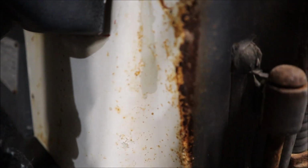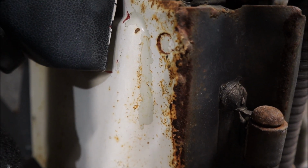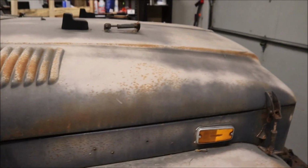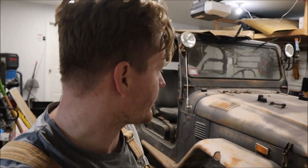It's almost like a pearly, kind of a pearly almondy bluish white. I don't know how to explain it, but it's very nice. So I'm going to try to find a match for that, but I'm not going to pay the prices to actually spray it. So I'm going to try to find some spray cans that are matching that color.